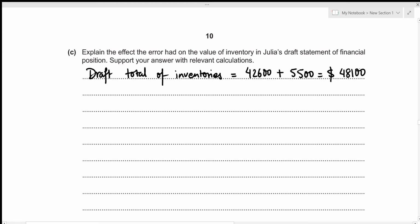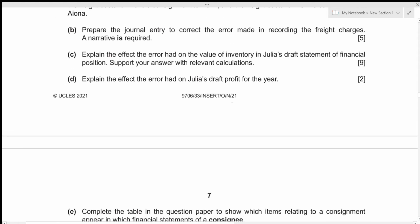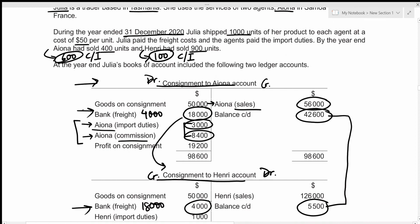Now we need to find the correct inventory for Iona. Let's do that. Correct inventory for Iona. In order to figure this out, let's have a look at our consignment account. So we know that in order to figure out the inventory value, we always add up all of our costs. So the cost is goods sent on consignment, freight charges, import duties. So these three are the cost.